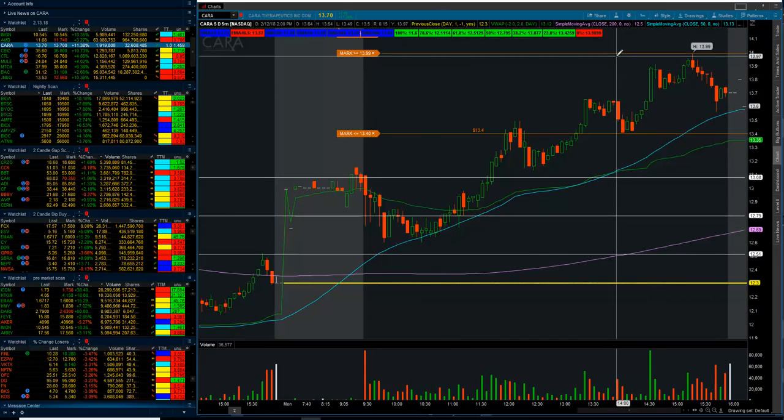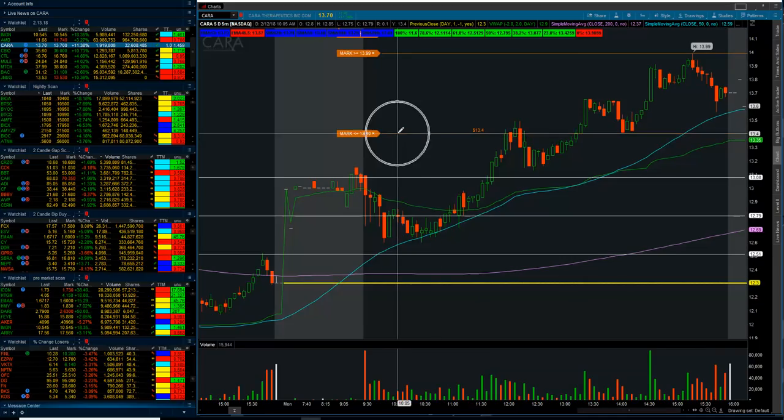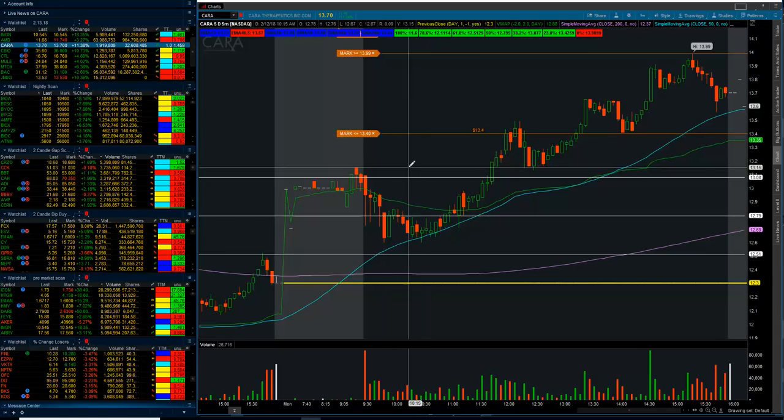If it can get back to that $13.99, $14 level, and if it can't break it, then you short it. If it can break above it and hold, then you take it long. If the stock breaks down and gets to this 13.40 level and holds, you can dip buy it here. But if it breaks below it, you can take it short. And then the next support level would be this 13.12 level.